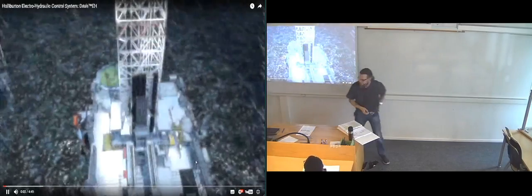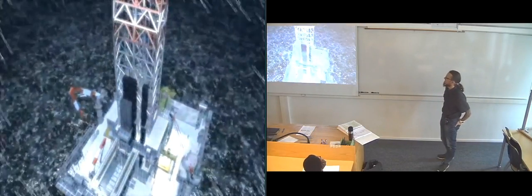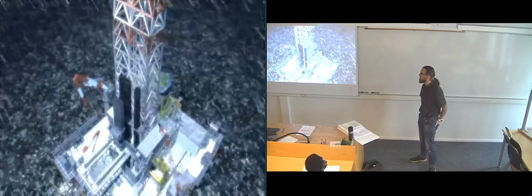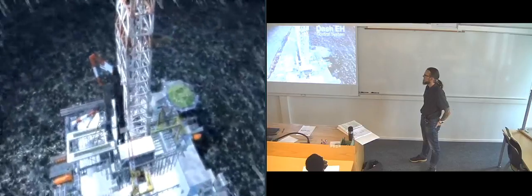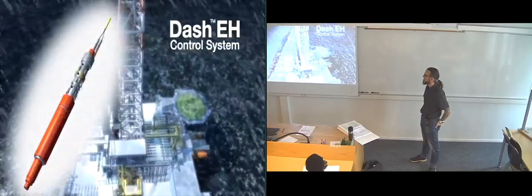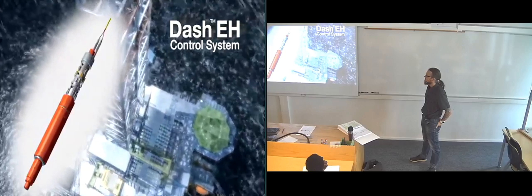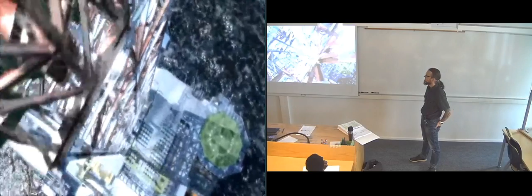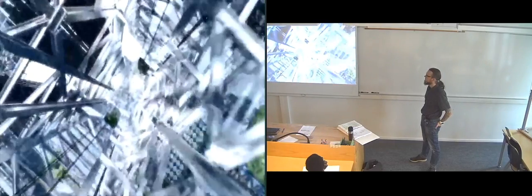As our industry continues its commitment to procure oil and gas from around the world in safe and environmentally sensitive ways, Halliburton is proud to introduce its electro-hydraulic control system, the -EH. By incorporating the latest advances in design and technology, the Halliburton -EH provides operators with the comprehensive subsea well control that's needed in the highly demanding and regulated deep water environment.